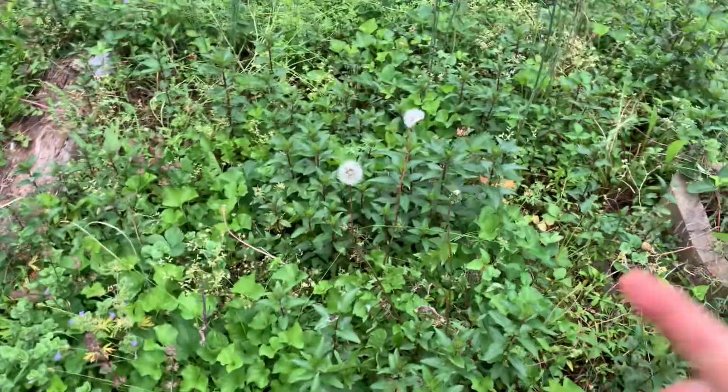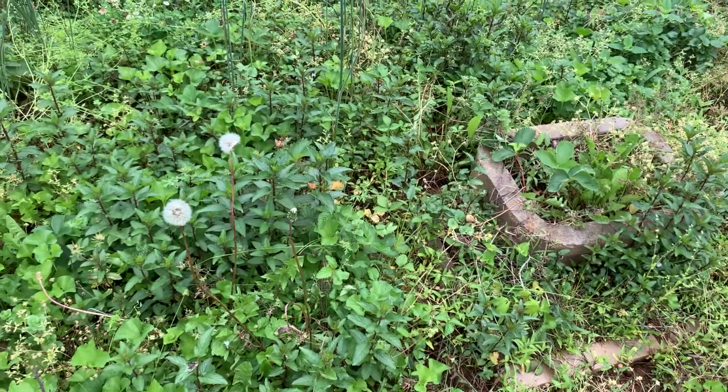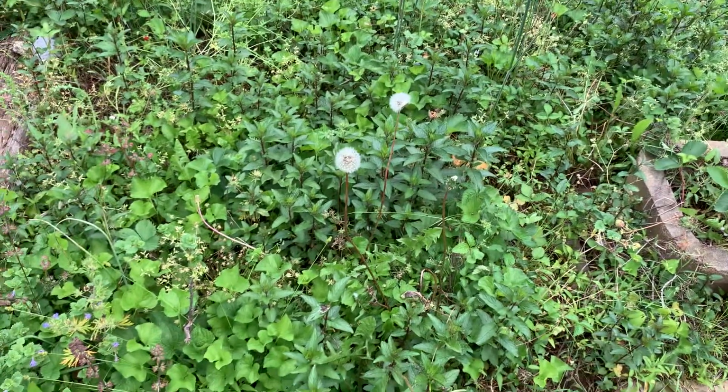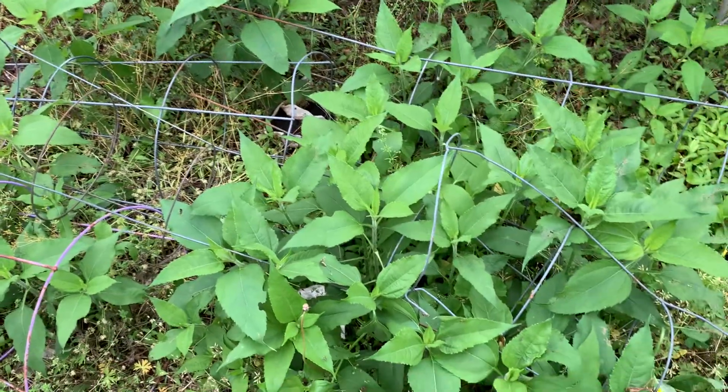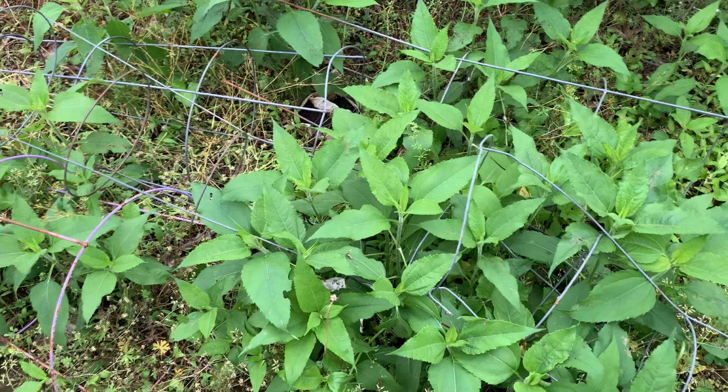This has turned into a mint bed. I'm going to harvest a lot of mint this year. I'm excited about that. Last year I didn't hardly get any. And let's look at, see, this is more cilantro here. So far the deer have not yet plundered my sunchokes.